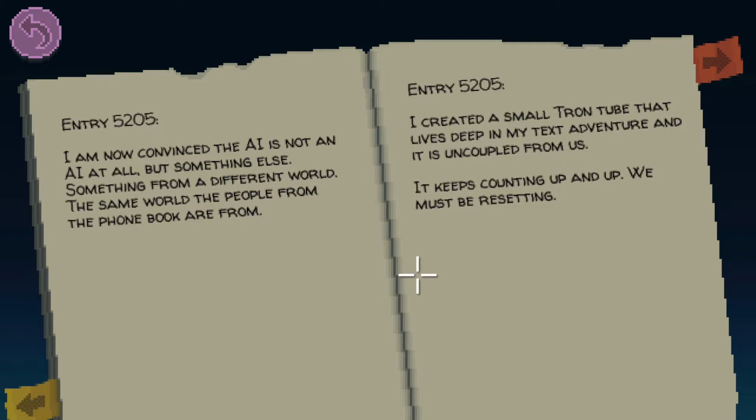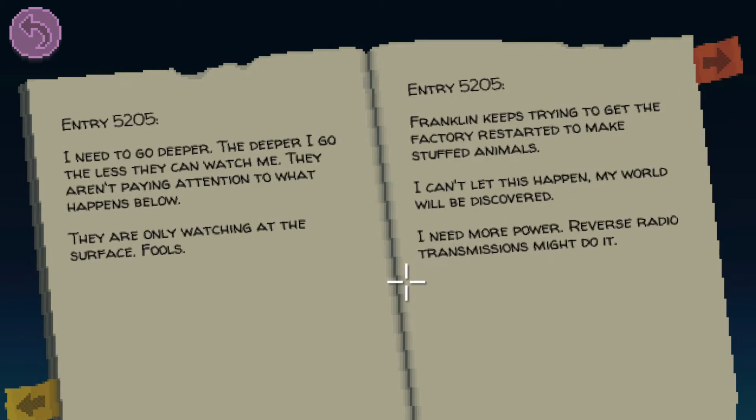Let's see. I created a small Tron tube that lives deep in my text adventure and it is uncoupled from us. It keeps counting up and up. We must be resetting. Entry 5205. I need to go deeper. The deeper I go, the less they can watch me. They aren't paying attention to what happens below. They are only watching at the surface. Fools!